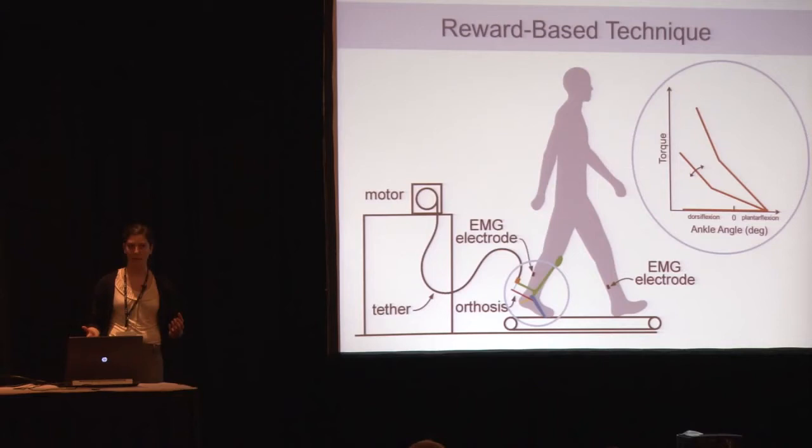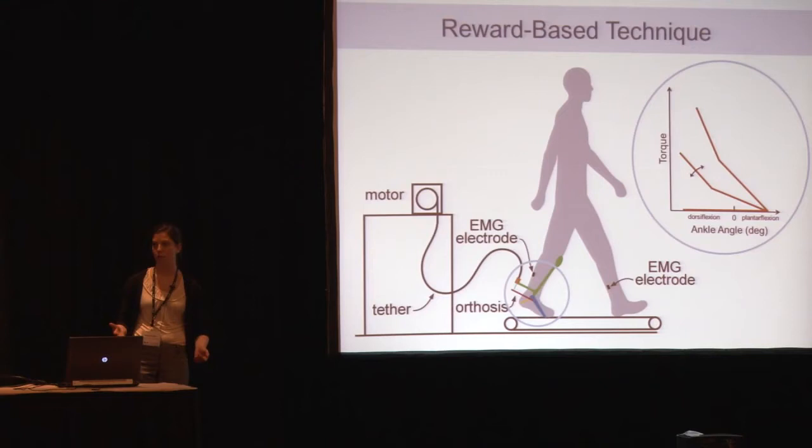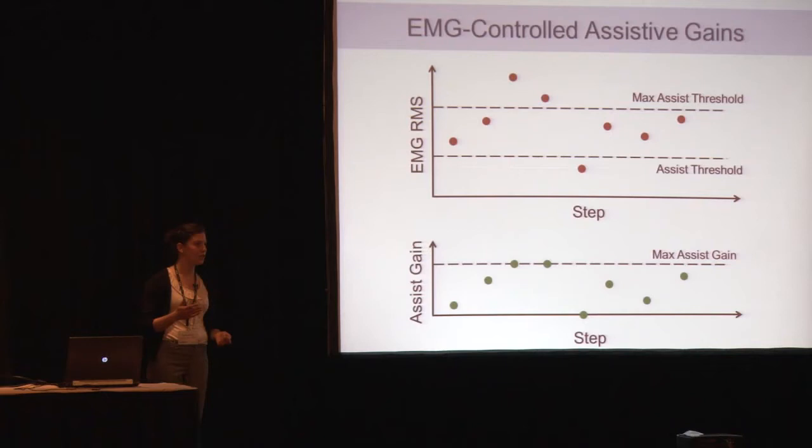We designed an ankle foot orthosis that is capable of providing assistive plantar flexor torques as a function of the ankle angle. The idea is that by varying the torque curve, you can get different levels of assistance from this device. We measure muscle activity using electromyography and use this to control the assistance level from the device. We set maximum and minimum assistance thresholds based on muscle activity during baseline walking, and any muscle activity that falls within these thresholds can result in a proportional amount of assistance from the device.